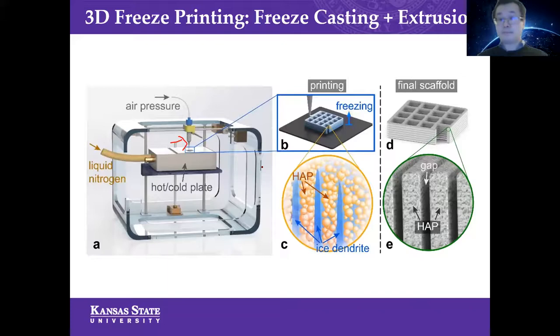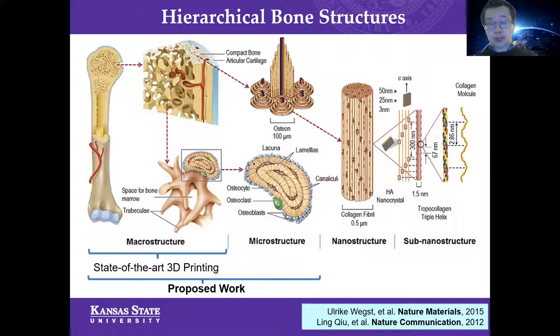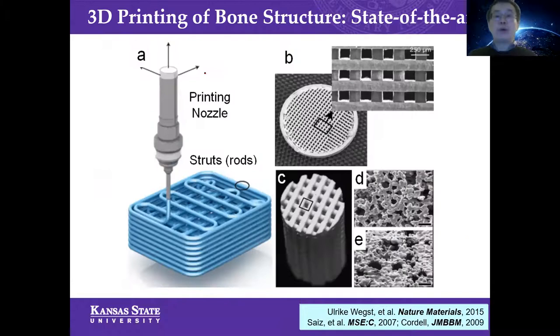For example, human bone structure has hierarchical pores from macro pores to micro pores. The state-of-the-art 3D printing techniques can mimic the macro pores. However, it is hard for them to mimic the micro pores. For example, the pores provided by the conventional techniques are the gaps between the printed lines. If we zoom in on the printed lines, they have random pores.